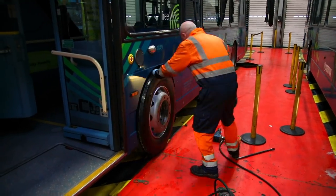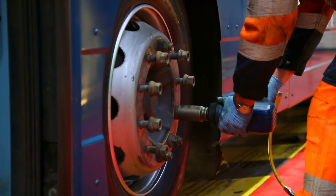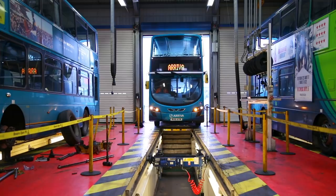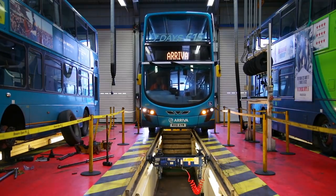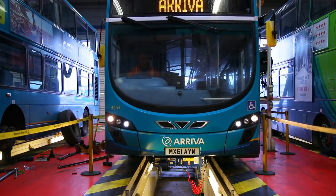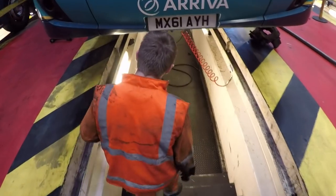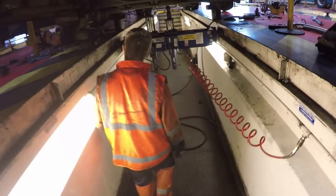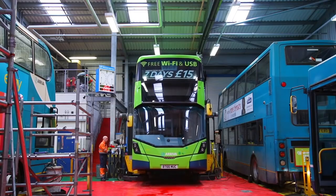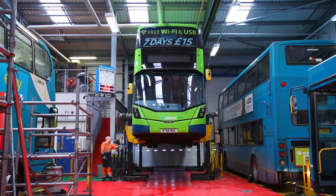This bus is having a wheel changed. And here's another bus driving into the garage. It drives in and parks over a big hole in the floor called the pit. If there's something wrong underneath the bus, a mechanic can go down into the pit and fix anything while standing underneath. Or they can use a giant hydraulic lift to lift it up and make it even taller.